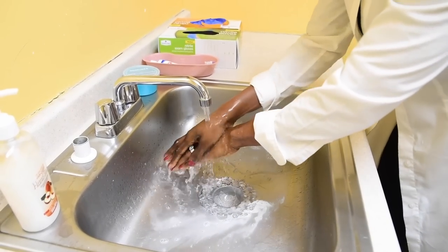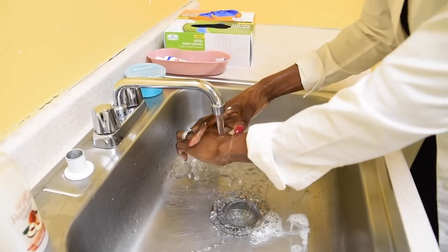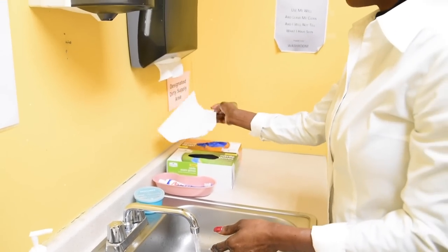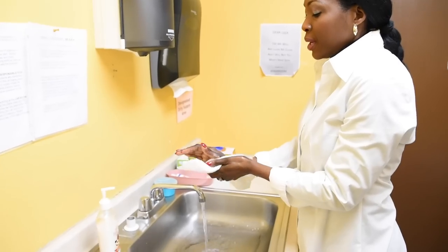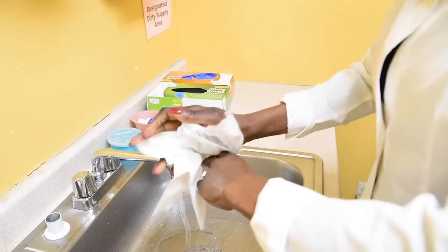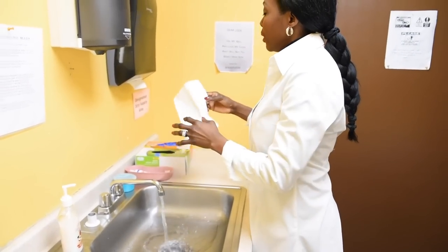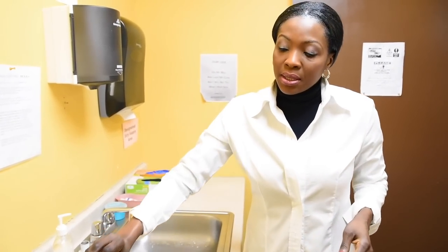Once you're done washing your hands for 20 seconds, you rinse in between your fingers, interlacing your fingers, your wrists, as well. Once I finish rinsing, I get two paper towels and I dry from my fingertip to my hand and my wrist. Do not forget to dry from your fingertip to your wrist. You discard your paper towel, you take another paper towel, and you turn your faucet off. That completes hand washing skill.